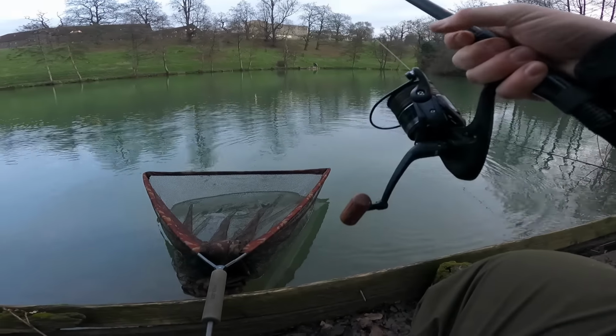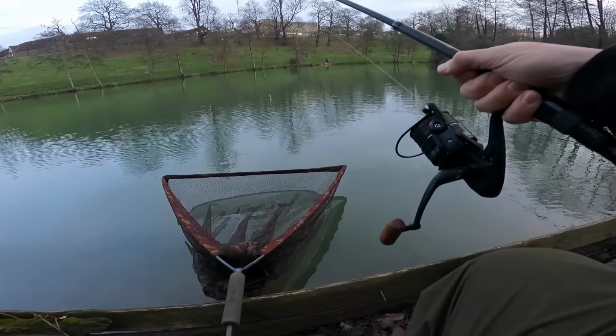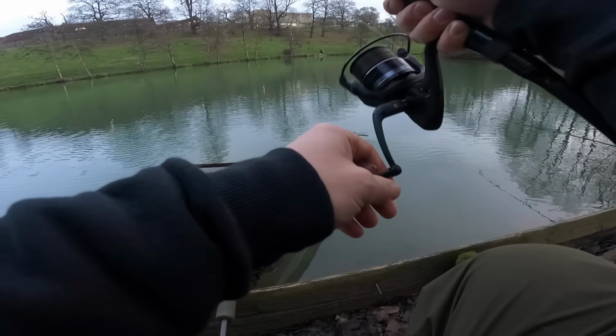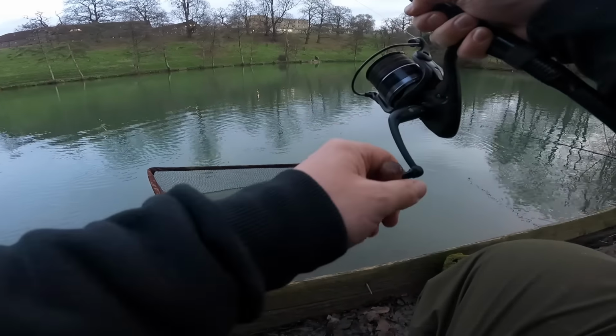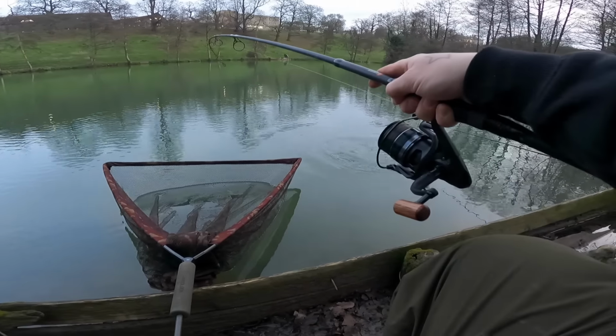And it just shows the solid bags are such a deadly, deadly tactic, even on a day like today where the conditions are just rubbish really. I mean, the weather is better, but the past few days has been so cold. The water temperature is freezing. It just shows it can really make a difference. And yeah, the old solid bag doing the business.